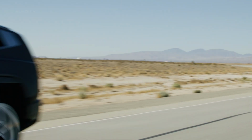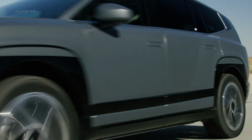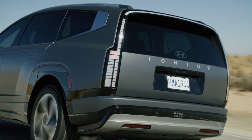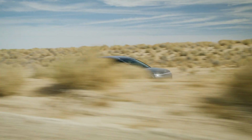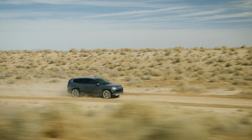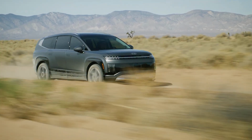The exterior design is quintessentially Hyundai, featuring the brand's signature parametric pixel lighting elements, though European models sadly miss out on the full-width front light bar due to crash regulations. The smooth surfacing and flowing lines make the IONIQ 9 appear smaller than its actual dimensions suggest, but make no mistake, at 5 meters long and almost 2 meters wide, this is a proper flagship SUV.